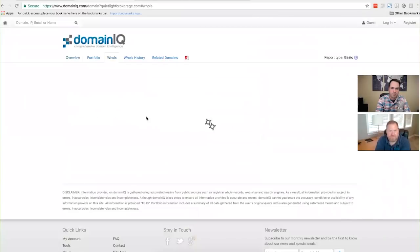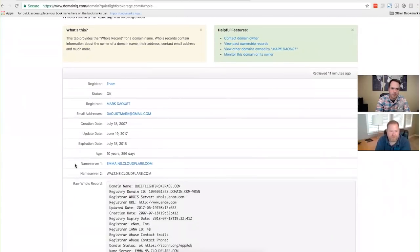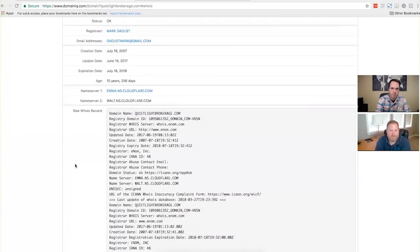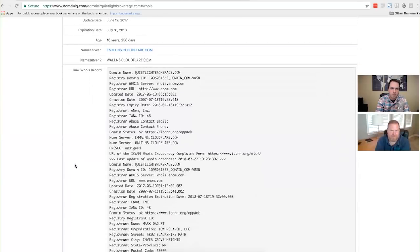Let's see if we got gears churning here. There we go. Okay, so it shows you who the owner is. When's the last time you updated? When it expires, the age of it, right? So you've owned it for just about almost 11 years.